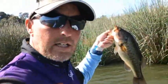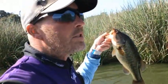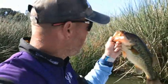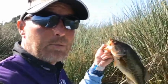Good keeper on the crank. I was straight out ahead of me. Now I moved back over here, going through some other water. Water I already fished with the crank. Got out to a little point, and man, these things are fat. Got this guy. All right, let him back. I got about an hour left. See if I can get some more fish.